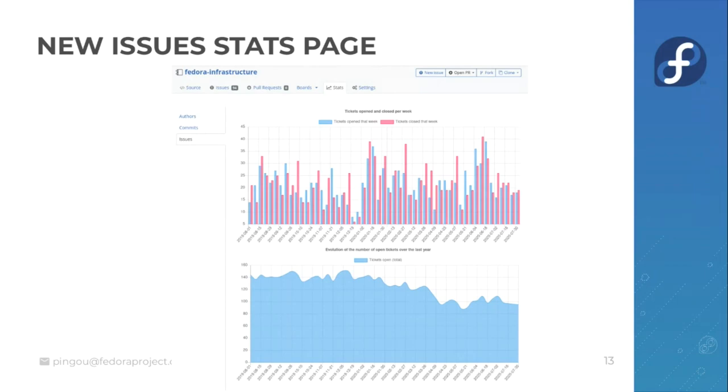The first graph is just a bar chart, and for every week over the last year, so it goes 52 weeks or so, it tells you the number of tickets that have been opened that week and the number of tickets that have been closed that week. In blue is the number of tickets opened, and in red, the number of tickets closed. As you can see, there are a few weeks where we actually did close more tickets than were opened. So these are the good weeks. And there are a few weeks where we got more tickets than we closed. And so those are the bad weeks.